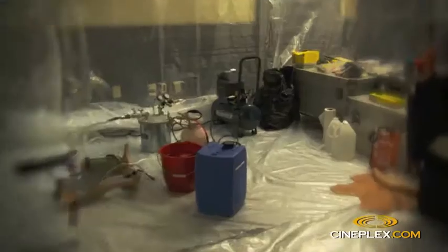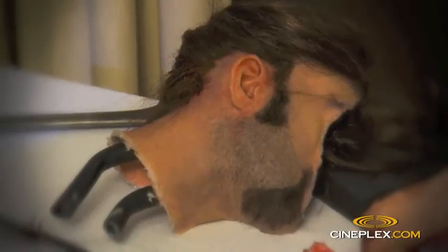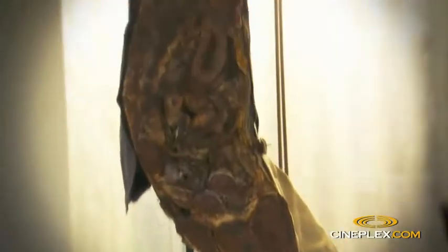I've seen a lot of change over 20 years in the business. Old foam latex and gelatin. I'm lucky to work with some brilliant but absolutely insane artists. You get a chance to be a mad scientist every day.